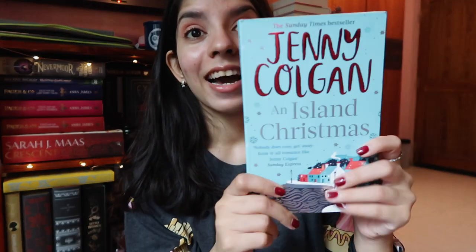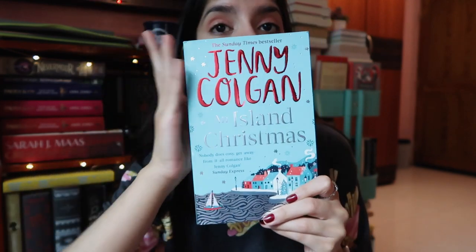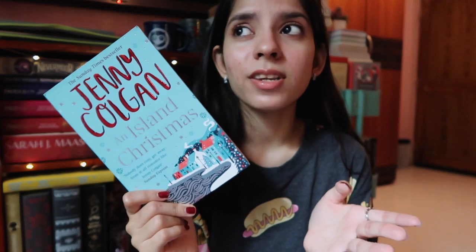The reason I'm actually reading this is because I want to get to the next book, which I bought recently, and that is An Island Christmas by Jenny Colgan. This is the third book in the series. This is the Muir series, I believe. I hope I'm pronouncing it right.